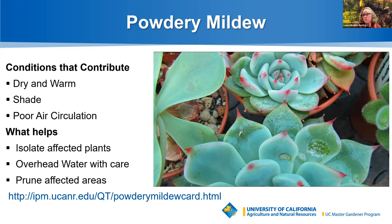The first thing you want to do is isolate the plant. You don't want it to get on other succulents you have nearby. You can discourage powdery mildew spores by overhead watering, but as you would do with watering to knock off aphids, you basically want to ensure that you do it early in the day so that the plant can dry up thoroughly. You can also prune out any infected areas.